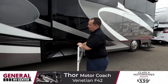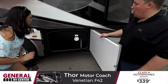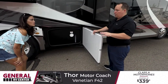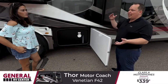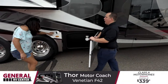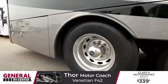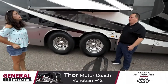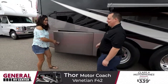Okay, let's see what's in here. Okay, we got our potable water. This has some of the highest potable water tanks in the industry for a motorhome this size. And again, that's gonna be great for when you're boondocking and you have that toilet where you can serve water. Exactly. Very nice. Now, because this motorhome is over 40 feet long, we do have the tag axle. Very nice feature, high end, 42 feet long. Really nice. Okay. Watch your head for tall people.